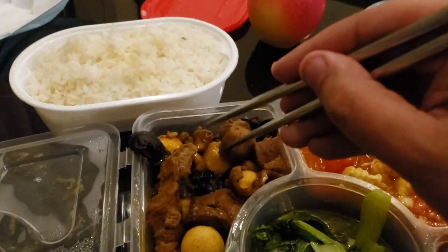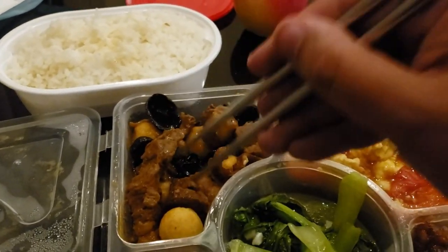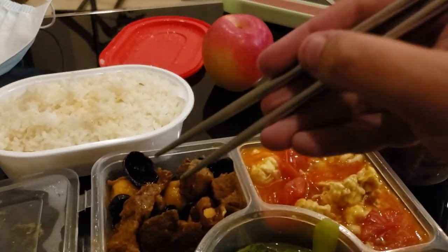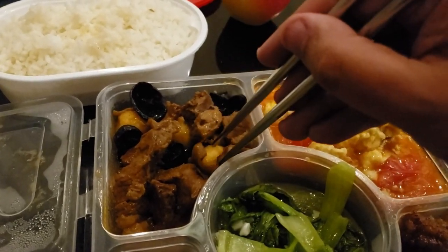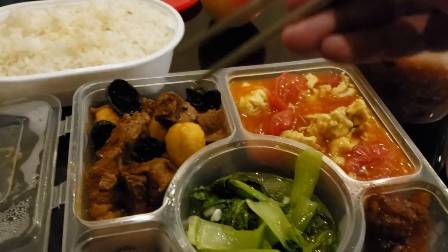Black bean. That's what those things are. Yep. No, I like that. Potato. Yep. Different. Very different texture and consistency. It might not be potato. Okay.